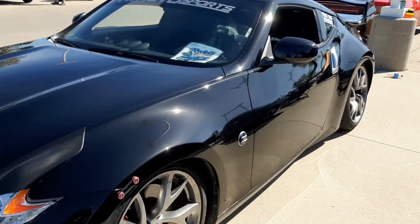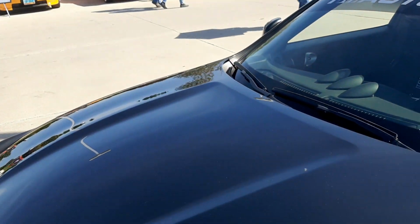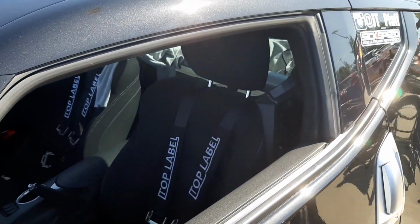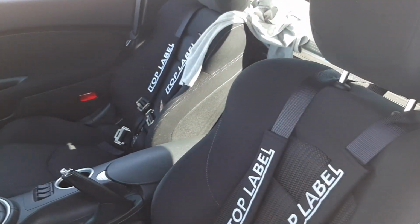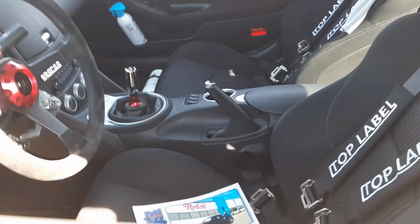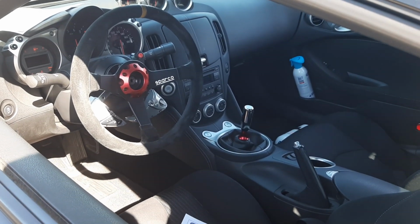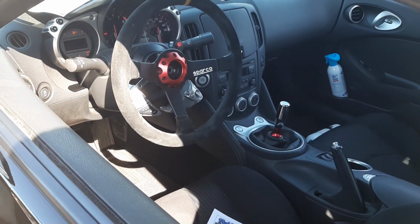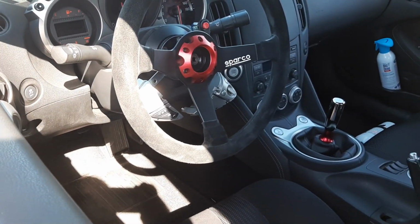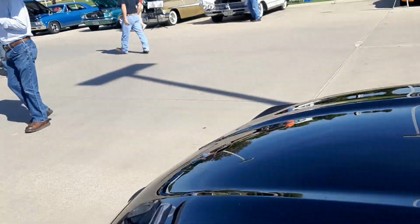A Z car. Yeah. I don't know. I just never was big on the import tuners. But it looks nice. It's got a racing seat, racing bucket, and racing belts, a racing wheel. It looks like somebody put some kind of controllers underneath the wheel. I don't know what those controllers are underneath that steering wheel.